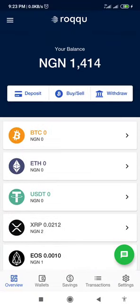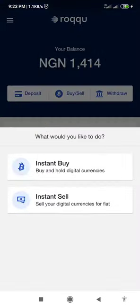So for this purpose now, I've already deposited. Now we'll be buying, and I'll be showing you a practical example of how to buy on Roku. So I'll be buying BTC. BTC is of interest to me personally. I trade BTC most times, BTC pairs most times. So I'll be buying BTC.